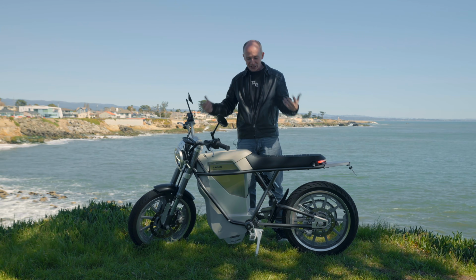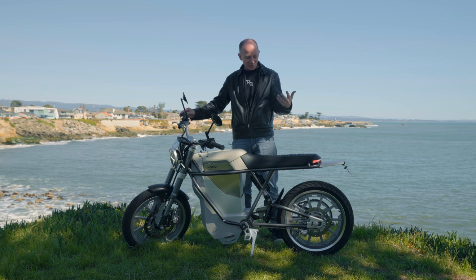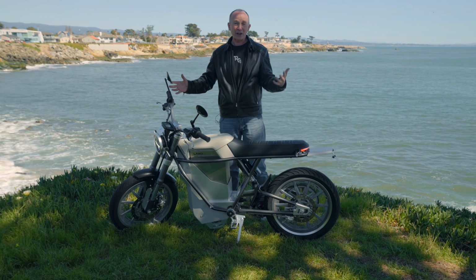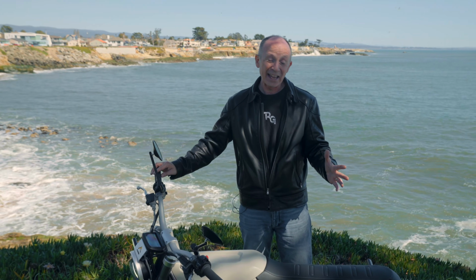As far as would I change anything? I'm kind of at a loss. I'm usually not. I mean, I usually pick things apart, but for what it is and what it does, I think they've done an amazing job. I could really see this replacing my regular gas-powered motorcycle for literally everything it does in the city, and maybe even some freeway use if I had the taller gearing.